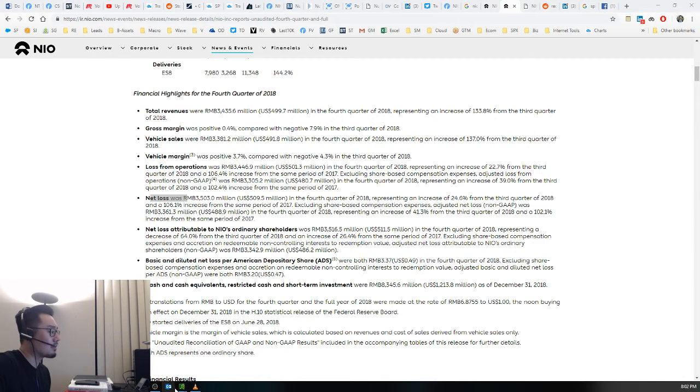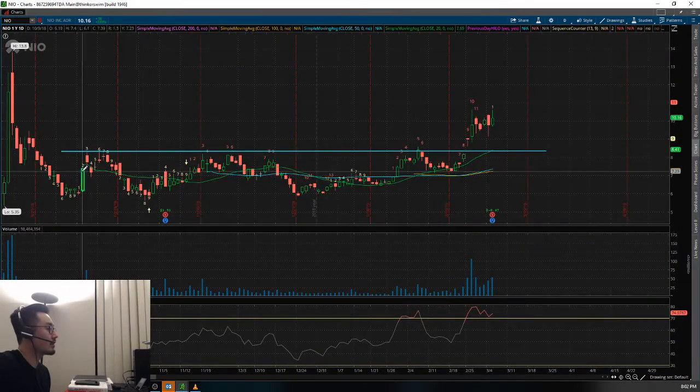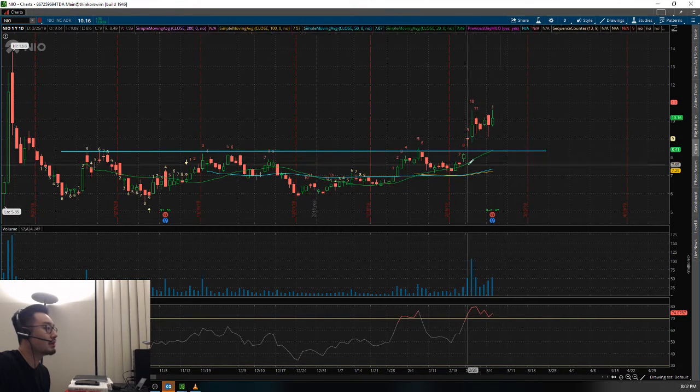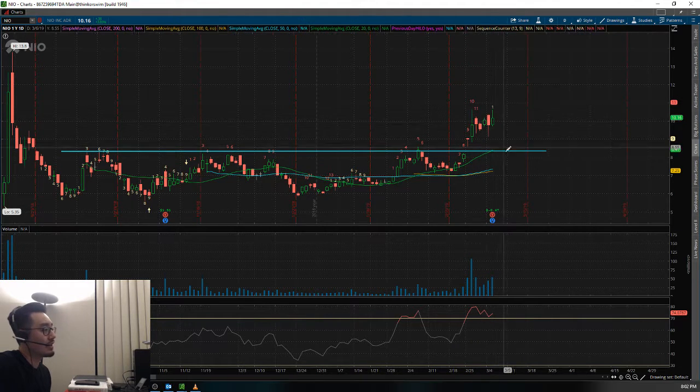That really explains to me the volatile behavior of the security. It'll IPO, zip up, and then chop, chop, chop, chop, and break out, and now it's gapping back down.